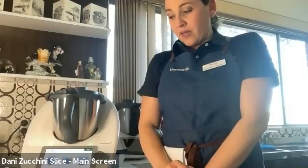Anyway, so with the zucchini slice, you could add other ingredients. You could put some carrot in there. I mean, it's primarily a zucchini slice. You could put corn, so you're turning it almost into a frittata kind of style, if you like different flavours.